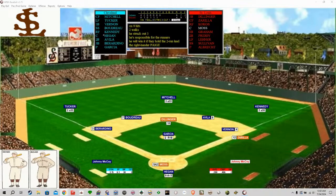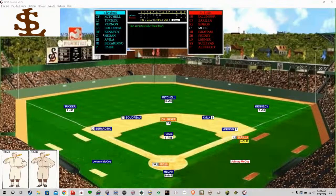The right-hander, Page, enters this game with a 2.25 ERA. This is his 5th appearance. He's worked 4 innings. His record, 1 win, no losses, 2 saves. He'll be looking for the double play. Moss wipes his left sleeve across his forehead. Page climbs the mound. Graham stretches in the on-deck circle. Checks Dillinger at second. The runners take their lead.